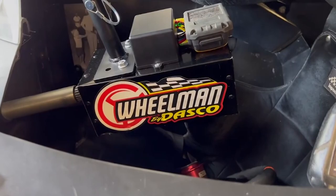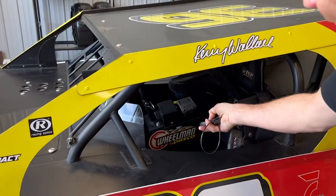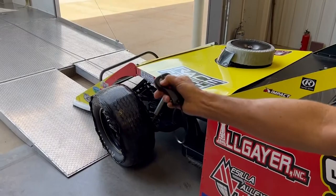My friend Devin Gilpin, come here, check this out right here. The Wheel Man by Dasco. That thing is absolutely awesome. Now look at this. Look here. I'm going to hit this red button. I'm going to fire it up. I've matched it up. Now look at this. Look at them tires. Huh? Look at that. Now look here.